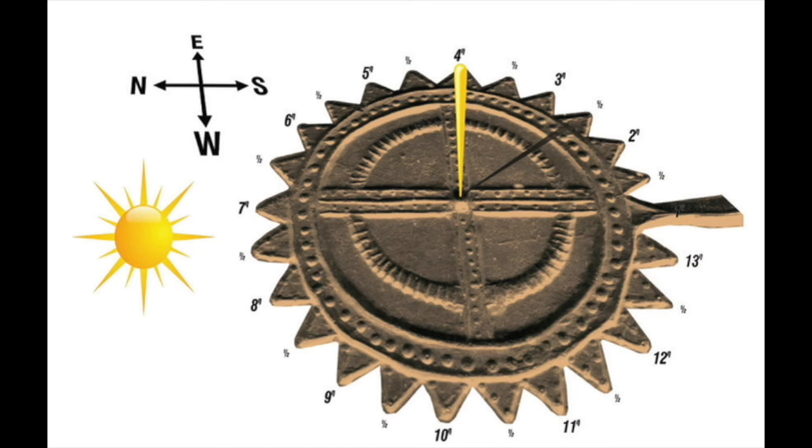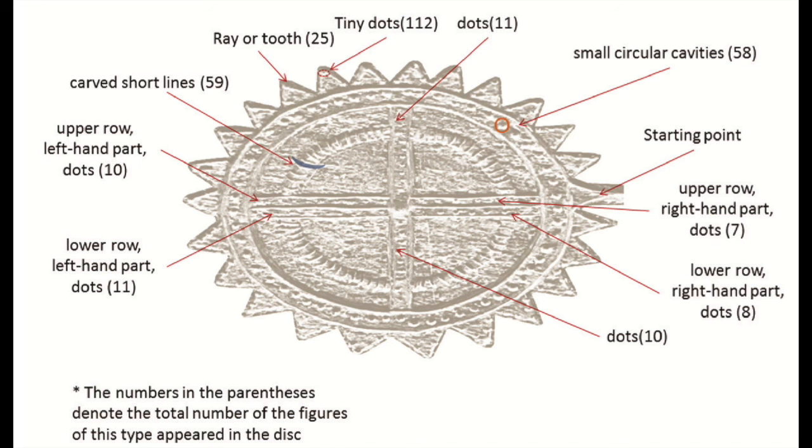The disk has 25 triangular teeth, if they are counted per half-hour intervals, and a pin is placed perpendicular to the central cavity. Then the pin's solar shadow cast indicates the point of the disk's perimeter that corresponds to the time of the observation after aligning the disk's central cross in the north-south direction. In this way, this simple device could be used as a portable sundial of 12.5 hours. Its hour corresponds to approximately 58 minutes, very close to the modern hour.